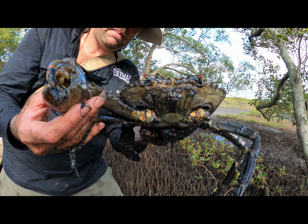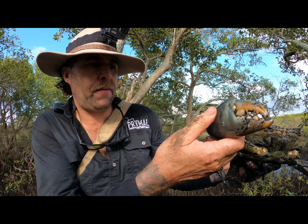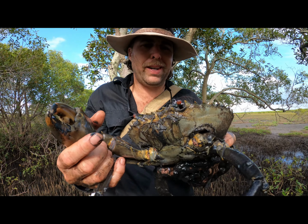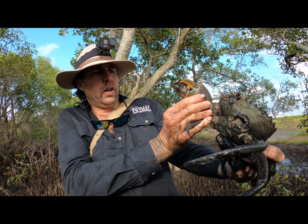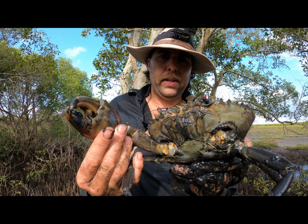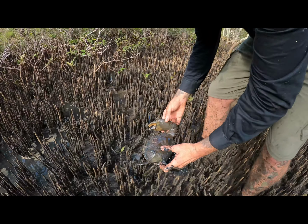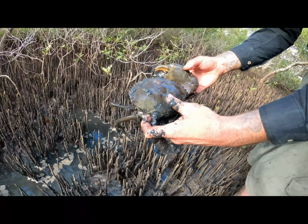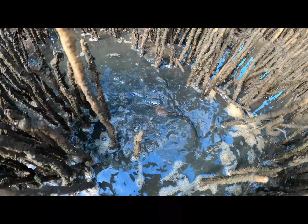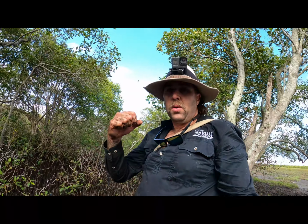That's one way to see if there's a shitload of meat in their nippers, if their nippers are hard or soft. So this guy's had a rough life. These crabs through here are absolutely mangled. I'm gonna let him go. If we find one this size with two nippers, that's lunch. We can do better.